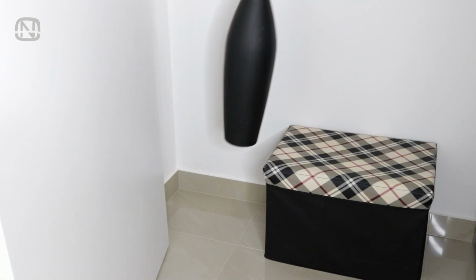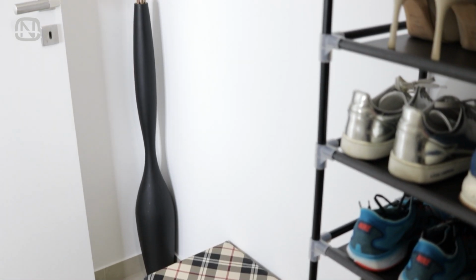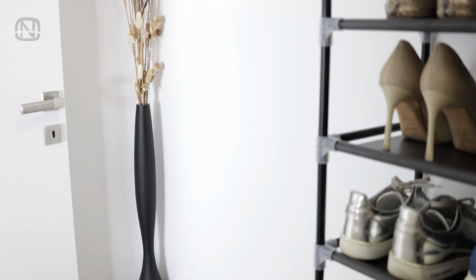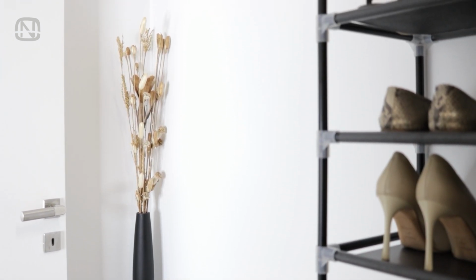The closet is not the most comfortable place in the house, so to make it a little more welcoming, I put this tall wooden vase with dry grass here for now. Although I'm planning to find something a little more appropriate for it.